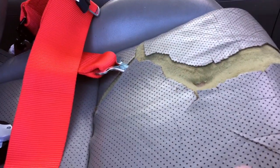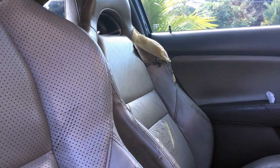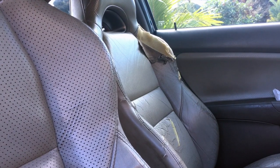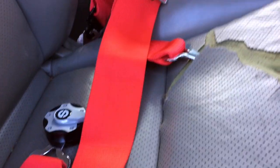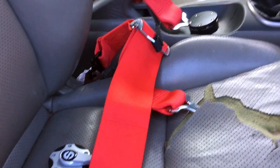I was planning to redo these in black, but I think that for the money it costs to redo them, I would rather buy new seats, some Recaros maybe or something. So the red sparkle harnesses would look much better with them. So yeah, that's the fourth thing I hate about my car.